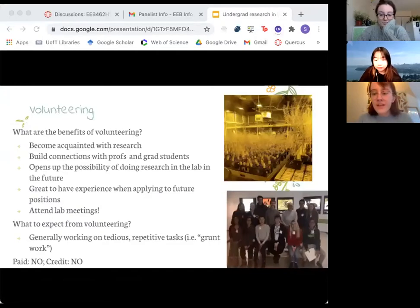So the first one, which is kind of the easiest type of volunteering or research to get into, is volunteering in EEB research labs. These are occasionally posted as ads. People will be looking for volunteers, but most of the time you get into volunteering just by directly contacting a professor and saying, hi, I'm interested in your research. Do you have volunteer positions? They're unpaid, you don't get course credit.